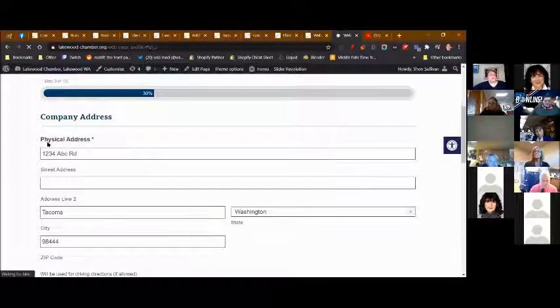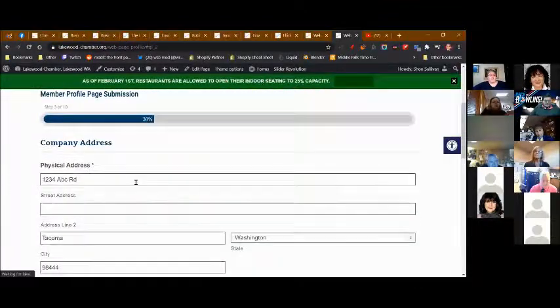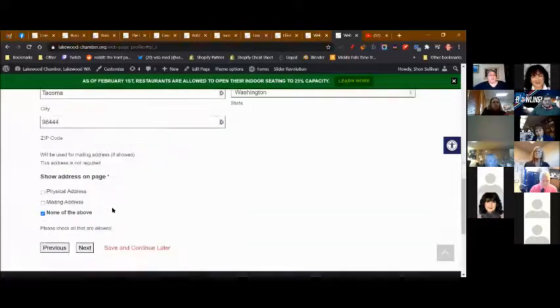It has a physical address, a mailing address, and you can pick and choose which one you want to show on the webpage. So if you want your physical address shown or your mailing address shown or none of the above, or you could click these two together and say you want both physical address and mailing address to be shown. You hit next, goes on to the next section.